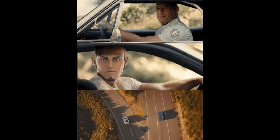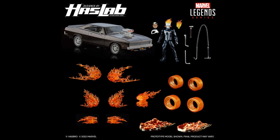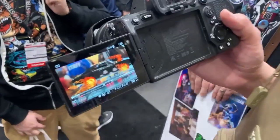Now, in terms of the Engine of Vengeance, Hasbro messed that up. And from the beginning, I've said that the price point was not ideal. It was a little overpriced. The rollout was bad. And the overall package, everything that you were set to receive, was lacking as well.